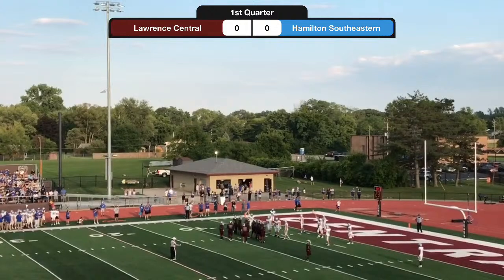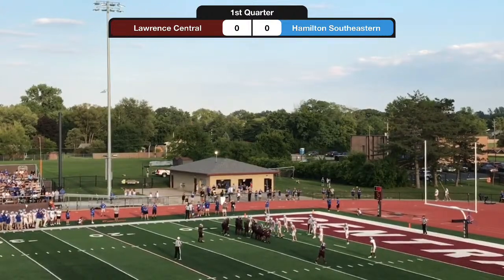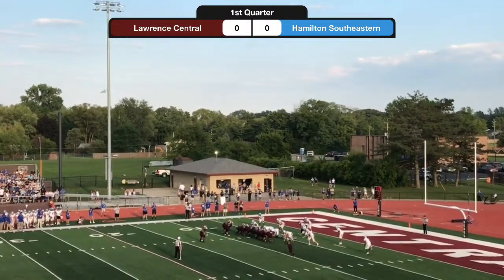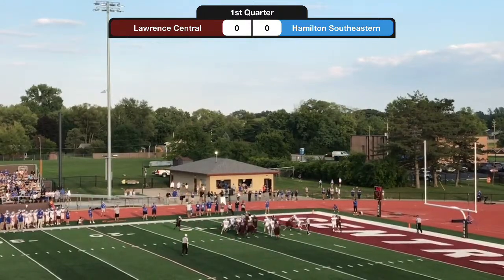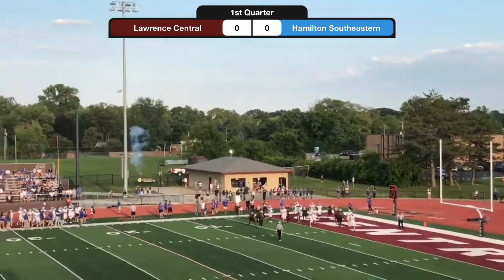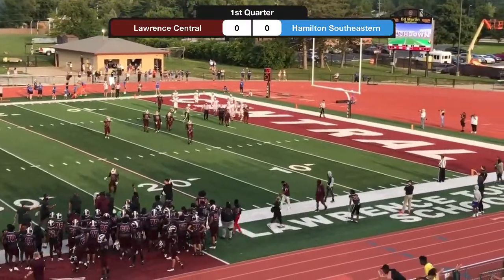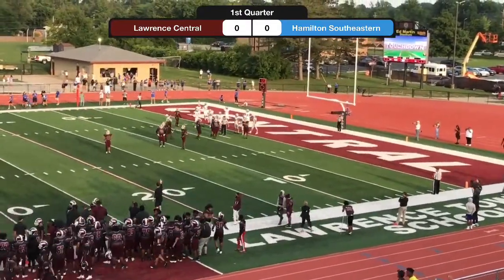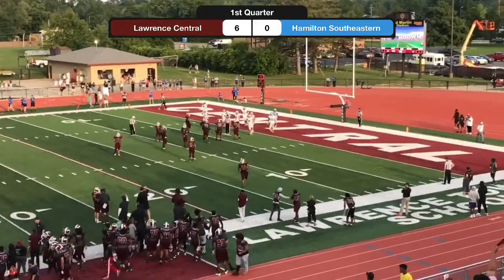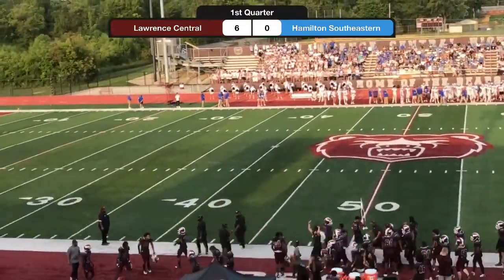Lawrence Central at a first and goal opportunity. Luter takes it in himself, and that's a touchdown, Lawrence Central. And that'll put 6 on the board. Great job there by Lawrence Central. They wanted that touchdown.